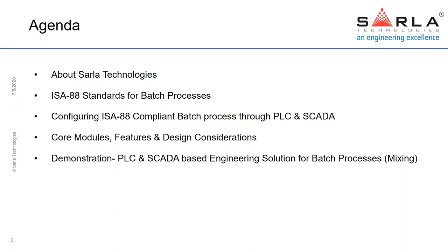We have prepared a small demo of a mixing process, which is quite normally used in the industry, mostly in batch processes, and how we have configured it using the PLC SCADA. This will be a live demo where we will use Rockwell Automation technology, so FTPU SCADA and the control logics PLC, and we will run through the demo. That will be pretty much it for the 45 minutes, and it will be followed by a Q&A. So we'll move on to the next slide.